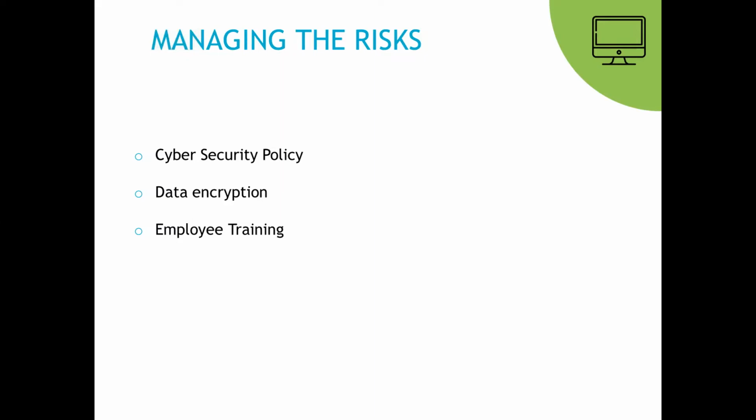An essential part of your security policy should include data encryption and proper handling of private information. One of the most important aspects is that employees should be trained in the proper procedures to maintain data security.